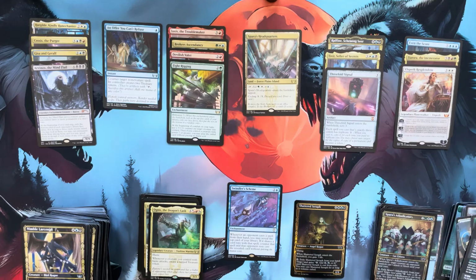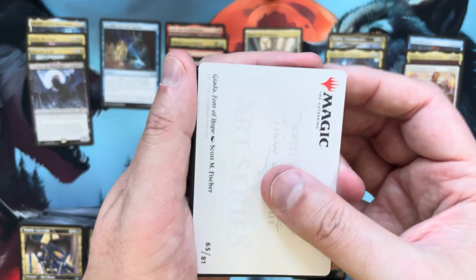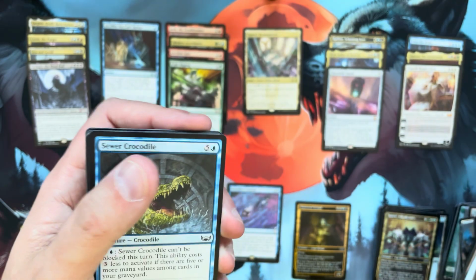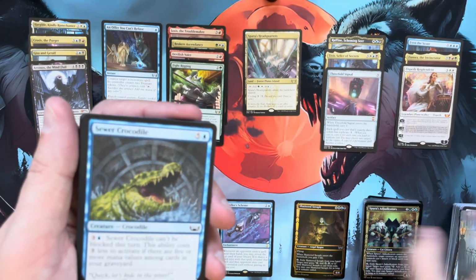All right. 6 mythics, 2 of the commanders. You know what? Normally I'm not psyched about seeing the commander mythics, but in this particular case, they're probably not a downgrade for the most part.